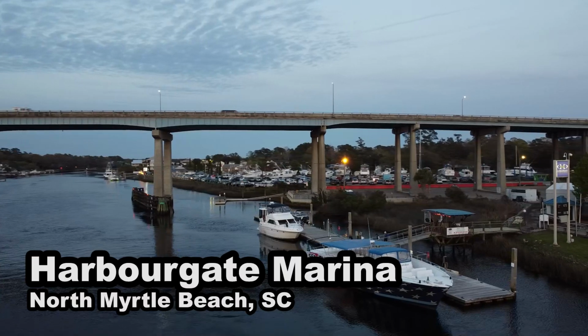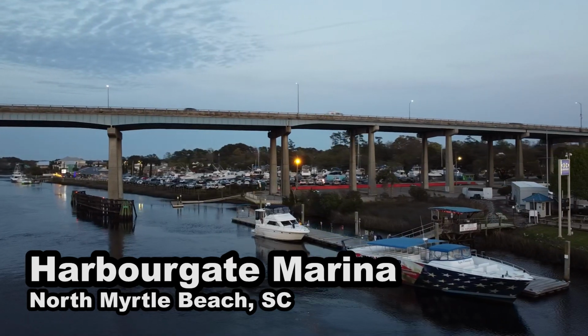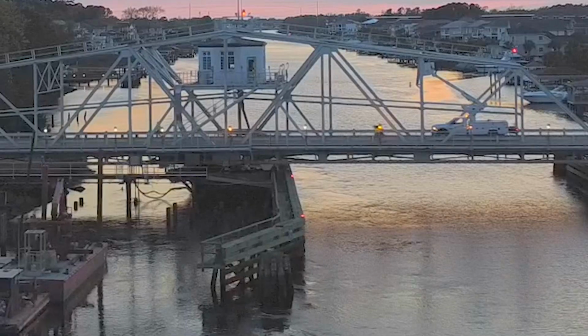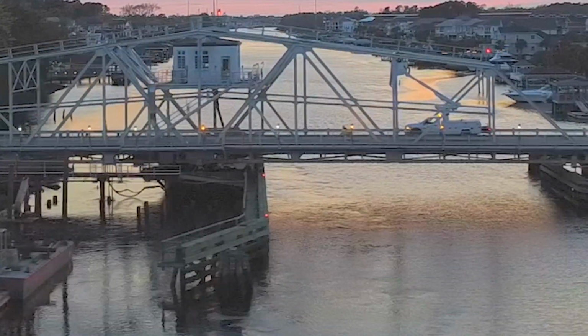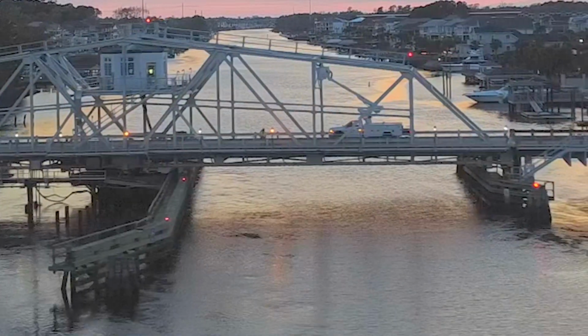And now we're stopped right here in North Myrtle Beach, and literally as far as we could go, because they're doing maintenance on this bridge. I don't know how long it's going to be like that. Hopefully they can finish whatever they're doing up tonight and we can get on the water tomorrow. Otherwise we could be stuck here for a couple of days. We'll see.